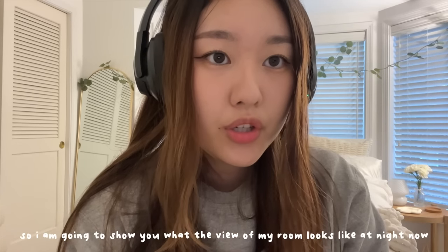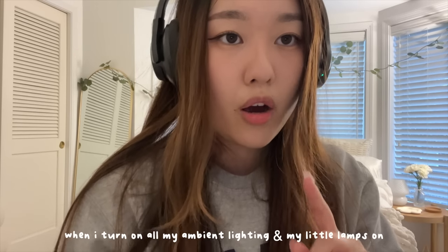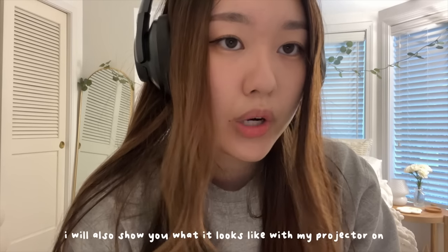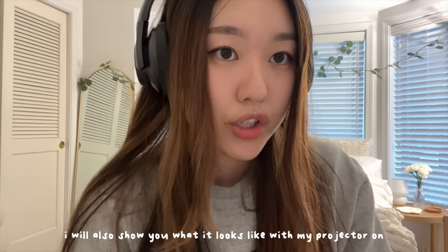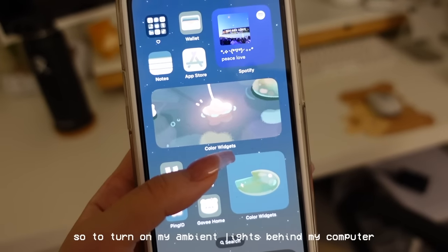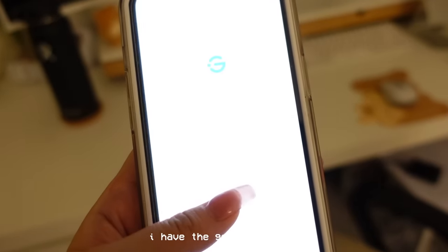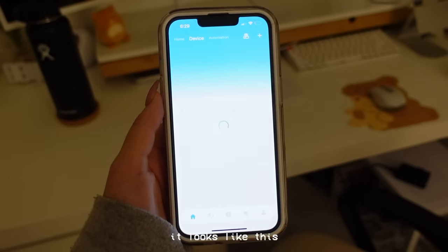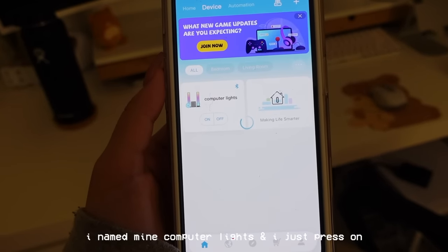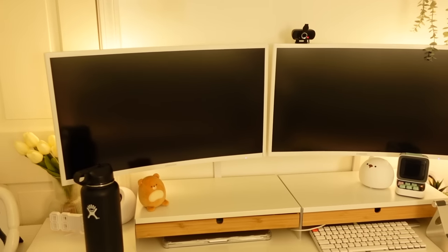So I'm gonna show you what the view of my room looks like at night now when I turn on my ambient lighting and my little lamps on, and also show you what it looks like with my projector on. So to turn on my ambient lights behind my computer, I have the Govee Home app. It looks like this. And then I named my computer lights and I just press on. And yeah, voila, you can see what it looks like here.